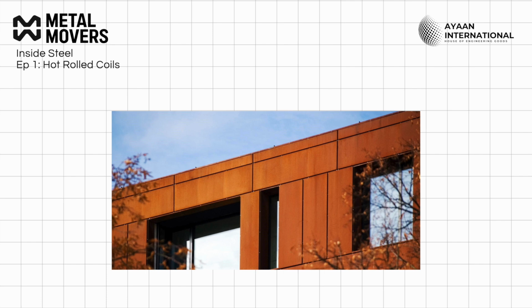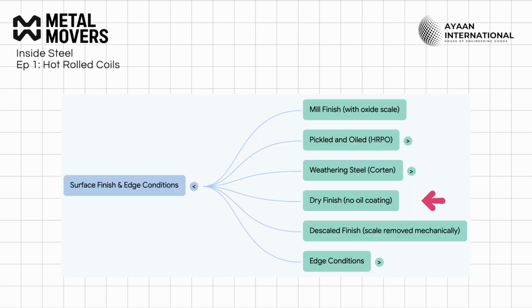Very cool. The source also mentions dry and descaled finishes. Those seem pretty self-explanatory. Yeah, dry just means there's no oil coating. Sometimes that's preferable for certain applications. And descaled means the scale has been removed, but not necessarily with acid. They might use mechanical methods like grit blasting. Got it. Now, what about edge conditions?